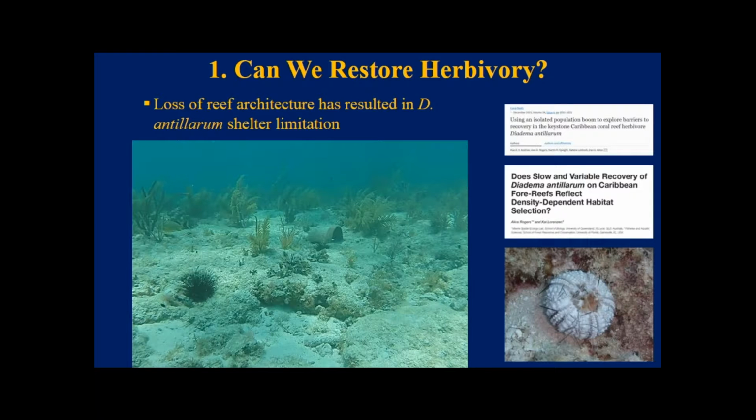Another problem that is well known in the literature is that throughout the Caribbean region, reefs are degrading and declining in structure. This is one of our research sites, Delta Shoal. As you can see, it's kind of flat. There's not much rugosity left here. So when we think of Diadema in the future, we have a loss of reef architecture, and that may be limiting some of the habitat they need to survive.